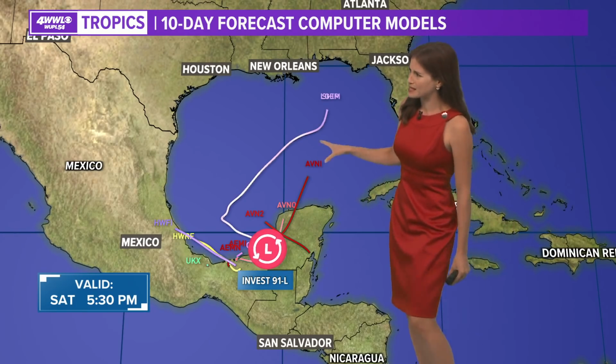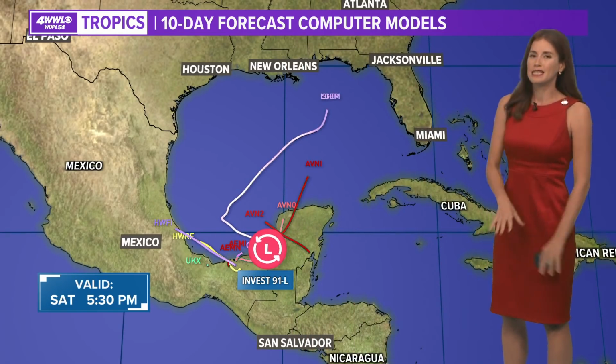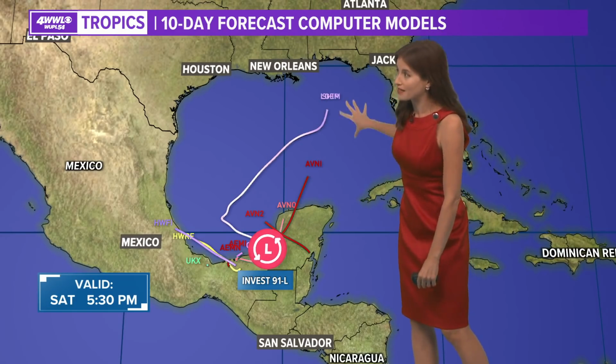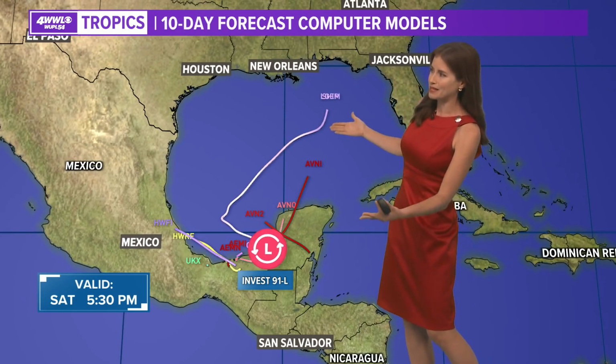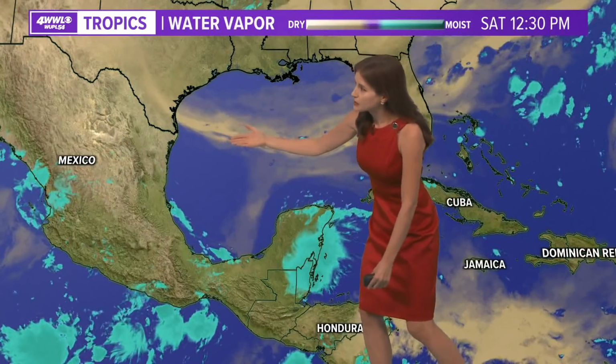But look what a mess the models are. Some of them have it just meandering around here, fizzling around here. A couple bring it into the Gulf. So this is not one of those setups where we're getting a really good idea of exactly where it's going to go. Generally, it looks like the moisture will surge north. That's why this area is highlighted. But these are very messy at this point, as it's not a developed system, and it might never be a developed system. Look at these obstacles too.